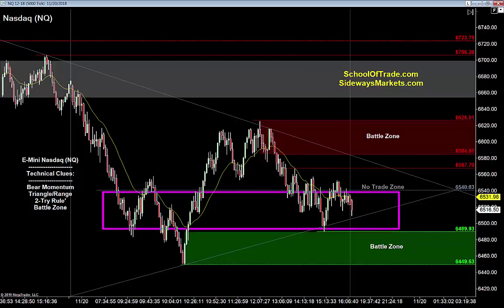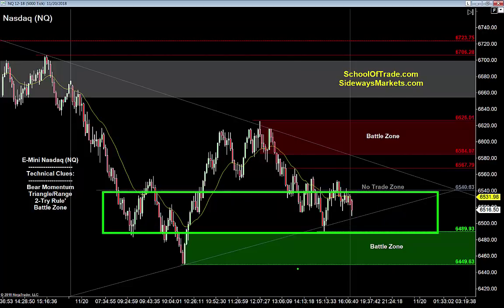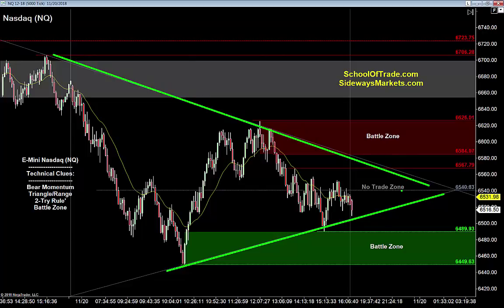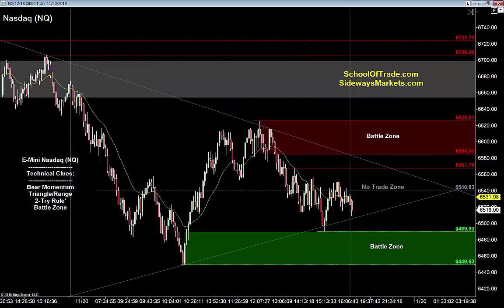We pretty much finished the session right back down, right where the morning came to an end earlier this morning. So I've got a rising support trend line. I've got a falling resistance. I've got lower highs. I've got higher lows. I've got a flat moving average. It's a range. This market is very much range bound.